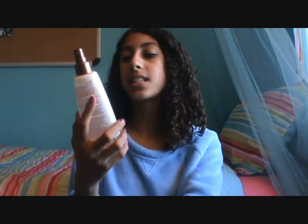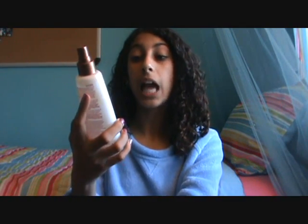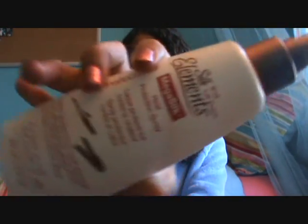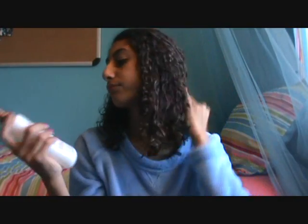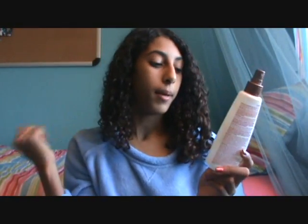So here is the first product, and this is the Silk Elements Mega Silk Heat Protection Spray. And here it is, and it's kind of simple. It's just a heat protector, and you just spray it in your hair before you apply any kind of heat, blow drying, flat ironing. But this is really good, and it also makes your hair shiny and smooth and soft.